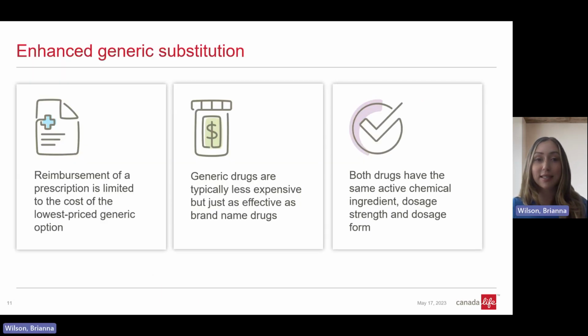As mentioned, the plan does cover enhanced generic substitution. And essentially, what this means is that the reimbursement of a prescription is limited to the cost of the lowest priced generic option. So, generic drugs are usually less expensive than the brand name drug, but they are just as effective. It's generally the non-medical ingredients that are varying, but they have the same active chemical ingredients, the same dosage, same strength, all of that. So keeping that in mind as well.